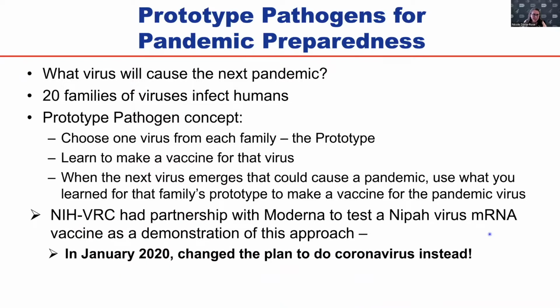And at the end of 2019, the NIH and the Vaccine Research Center had a partnership with what was then a small biotech company called Moderna to test an mRNA vaccine for Nipah virus as a demonstration of this approach. But in January of 2020, we thought, well, maybe we should do coronavirus instead. There's this coronavirus in China, and maybe we should do that as a demonstration project.